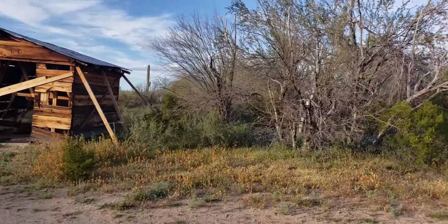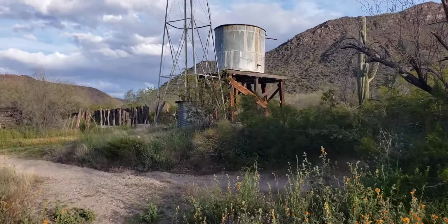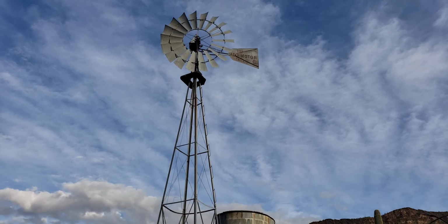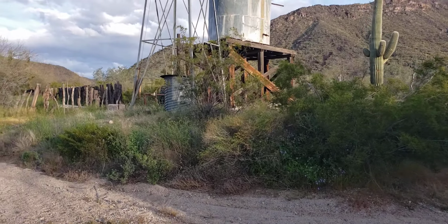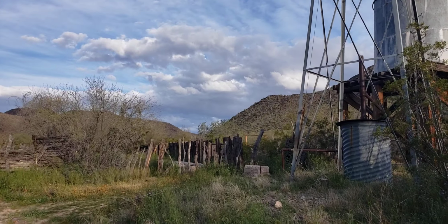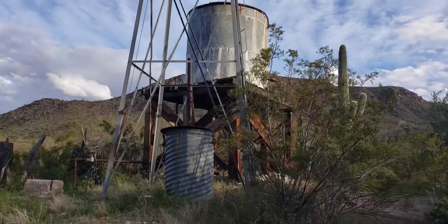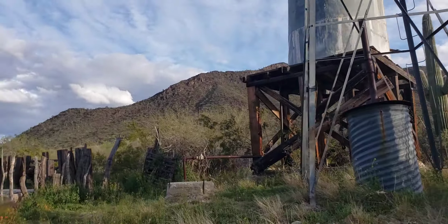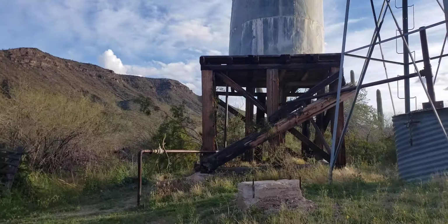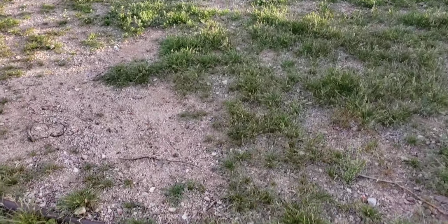I hear a vehicle. So we're probably going to have a visitor in a minute. You can smell water back here. I mean, it smells wet, for lack of a better word. Me and this dog are going to go round and round. Check it out. Pipes.